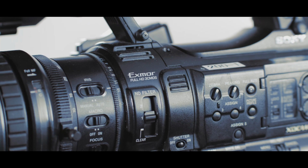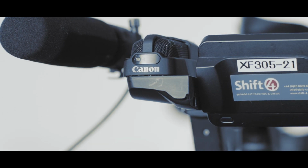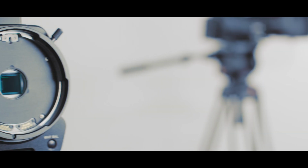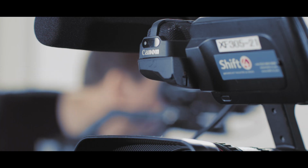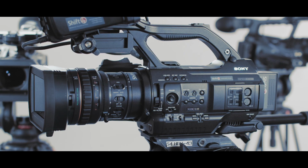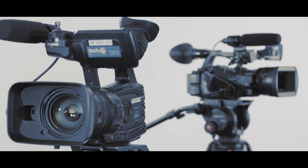All the cameras have 3 HD CMOS sensors. The XF305 has 3rd-inch sensors, and the 200 and 300 have larger half-inch sensors. Officially, to qualify for HD broadcast, a camera should have at least a half-inch sensor. That's why the XF305 falls short for some broadcasters. Also, with larger sensors, the 200 and 300 benefit from slightly shallower depth of field and better performance in low light.